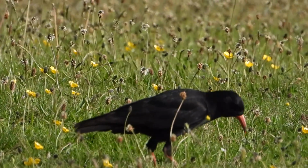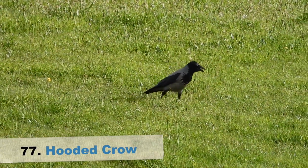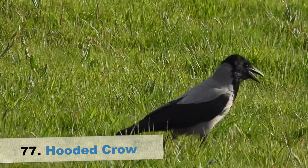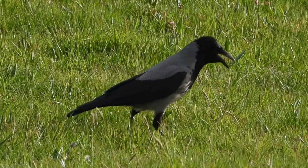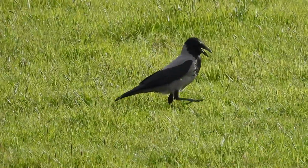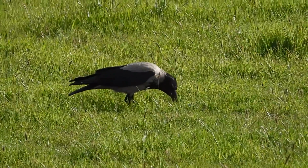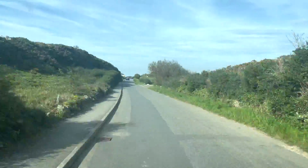As we left, we got another surprise in the corvid family, a hooded crow. These birds are usually far north of this, on the west coast of Scotland, but this individual has been loitering around here for a while and made a great addition to our big day list. It was now late in the afternoon and we headed to Kemlyn Bay.